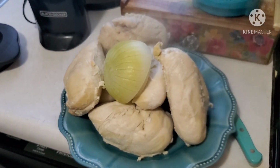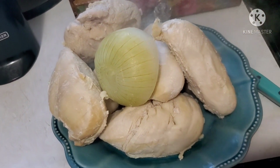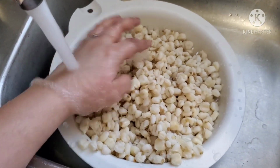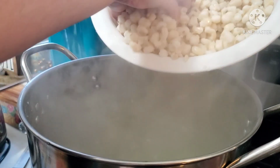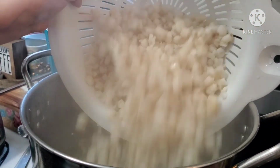And so here I just removed my chicken so I can let it cool and get ready to shred it. Right now, while the chicken is cooling, I'm going to go ahead and rinse off my hominy. I'm just going to rinse these off until they're nice and rinsed. And then next, I just went ahead and threw them into my pot here. I'm going to let these cook a little bit while I shred up my chicken.